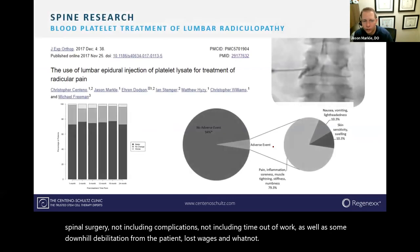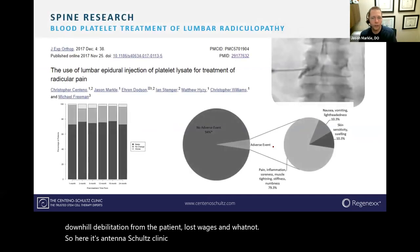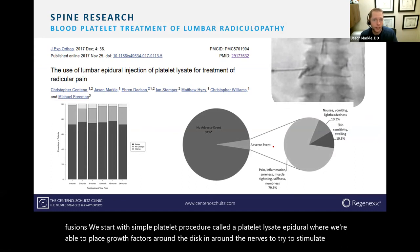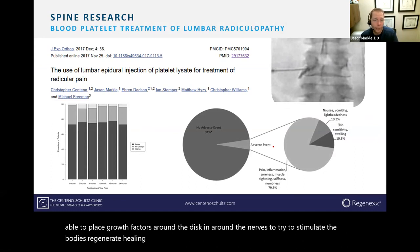So here at Centeno-Schultz Clinic, we're working on alternatives to steroid epidurals and lumbar fusions. We start with a simple platelet procedure called a platelet lysate epidural, where we're able to place growth factors around the disc and around the nerves to try to stimulate the body's regenerative healing capabilities, help the nerve regenerate, help the disc heal. And we've done this over the last 15 years with quite a bit of success.